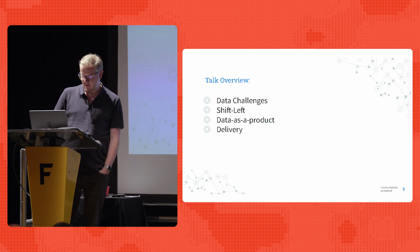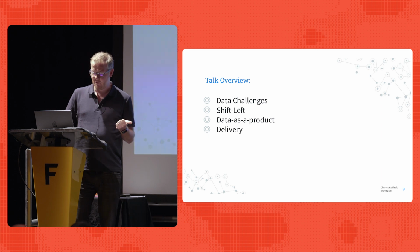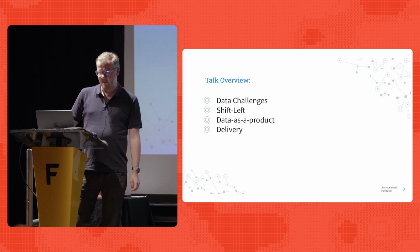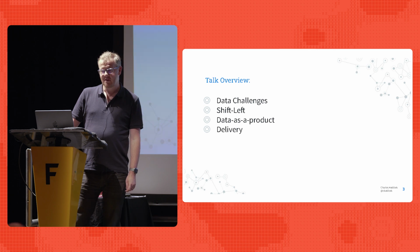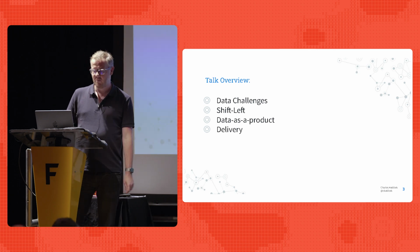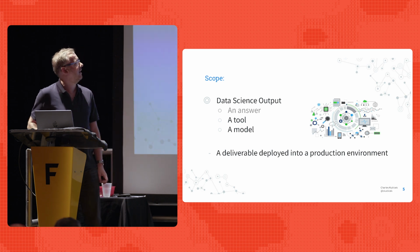on. So for the talk today, I'll talk a bit about challenges that we have with data, the idea of shift left, how that comes into it, the concept of data as a product, and then talk about how we can improve delivery possibly. So just a bit of scope to begin with.